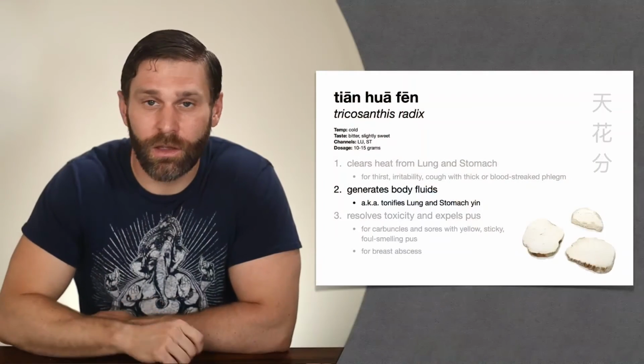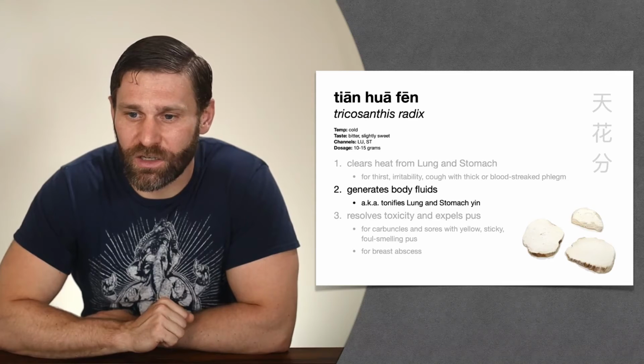Those are kind of two different things. When you say tonify yin, we can say tonify lung and stomach yin, and that's more about generating fluids and alleviating thirst. Or we can say tonify liver and kidney yin, and that's more about the true yin of the kidneys. When you talk about things like night sweats, five-center heat, stuff like that, that's more liver and kidney yin. Whereas lung and stomach yin, it's kind of like saying generates body fluids. So if you see those two, we can kind of use them interchangeably.